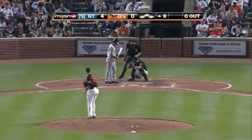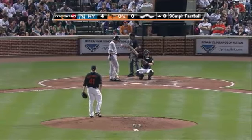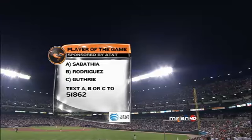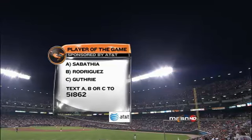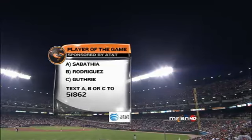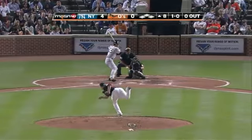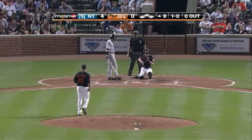Hideki Matsui will take the pitch down low. Time to text in your vote. AT&T player of the game can be Sabathia, looking for a complete game maybe. A-Rod with a home run, first pitch seen in the ball game, and Guthrie, who left with the numbers that we just told you about. Text in your vote. A, B, or C, 51862.